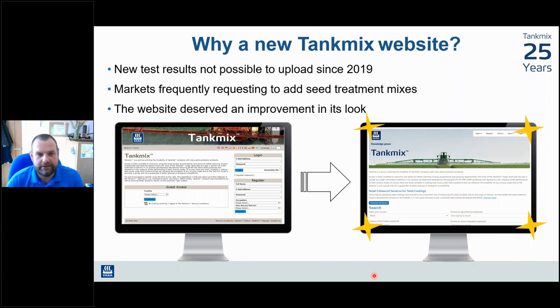And as you can clearly see there, that website needed a refresh. It does look very, very 1997. It worked, but compare it to the new website, it looks so much better. So what we're going to do now is have a look at the website and how that website works.